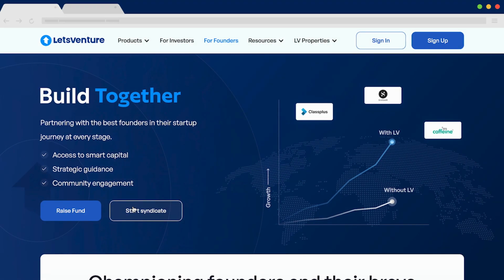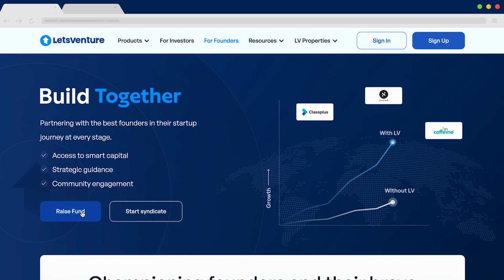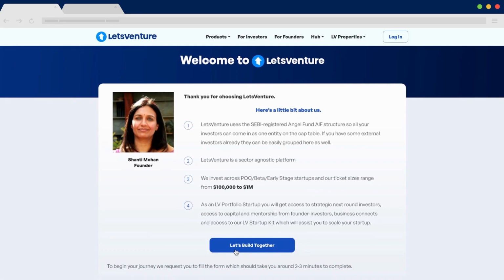If you wish to raise fund for your startup on LetsVenture, start by signing up as a founder. On the LetsVenture website, choose to raise funds and create a profile for your startup.